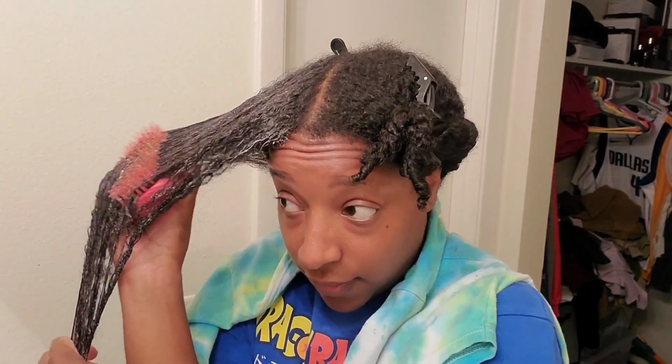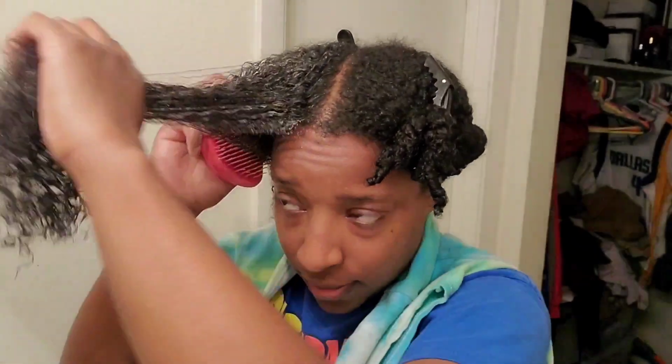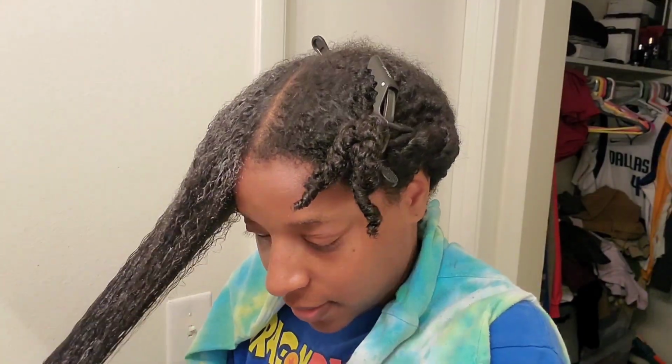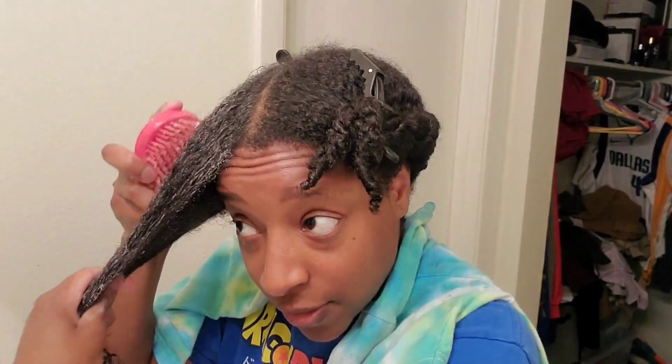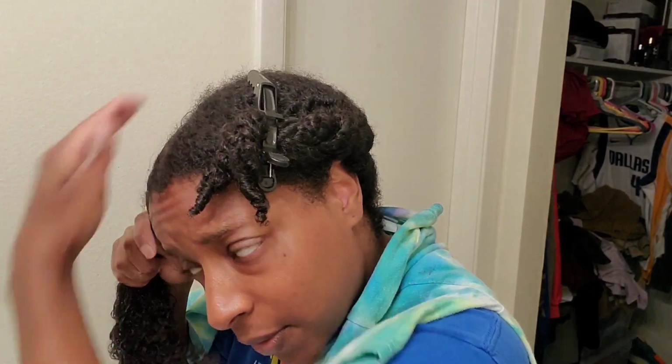So for future reference, definitely keep that in mind. A lot of people have complained that this stuff is terrible, that it dries their hair out, or makes their hair feel like straw. But like I said, if they are low porosity, that's probably why, because they don't need this stuff.